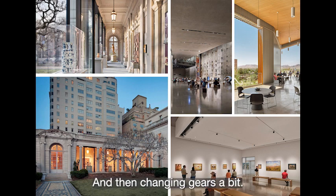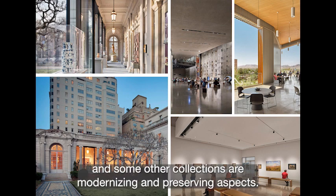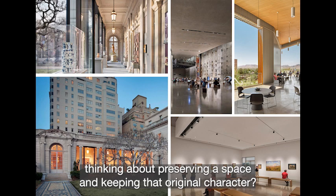And then changing gears a bit, but the UMLAUF, Big Ben, the Frick, and some other collections are modernizing it and preserving aspects. What are some challenges that you may have come across when you're thinking about preserving a space and keeping that original character?